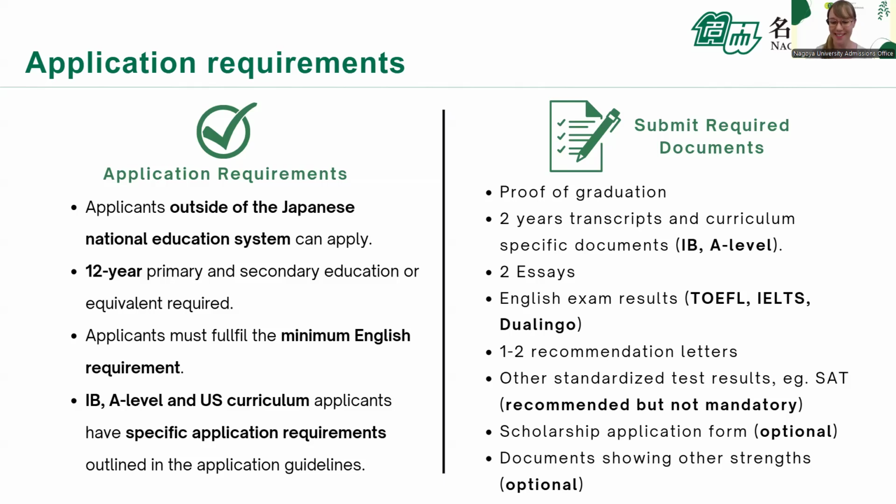Then just a few more documents, standardized test results. So this again is recommended but not mandatory. We know that not all countries do standardized testing like SAT examinations. But if you can take some kind of standardized test like SAT or EJU or AP or things like that, then that will make your application stronger. Especially for science and engineering subjects, the professors do like to see SAT scores, and good SAT scores will really make it easier for you to get a spot in the interview round.